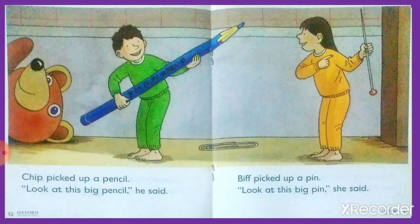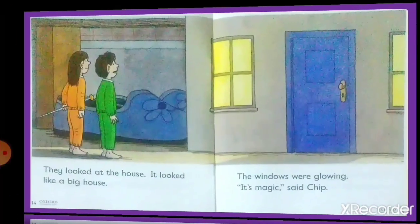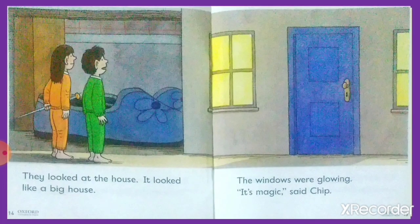Turn to page number 12 and 13. Read with me. Chip picked up a pencil. Look at this big pencil, he said. Biff picked up a pen. Look at this big pen, she said. This is page number 14 and 15.